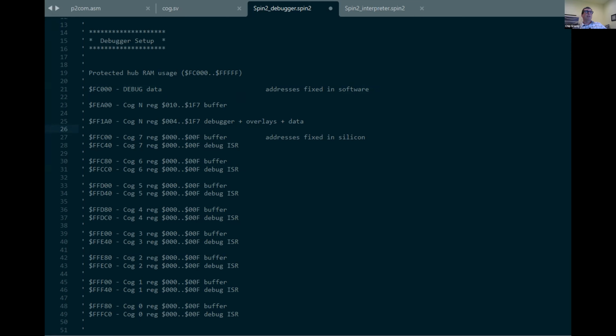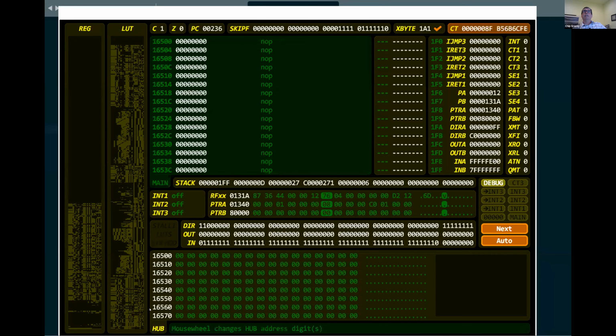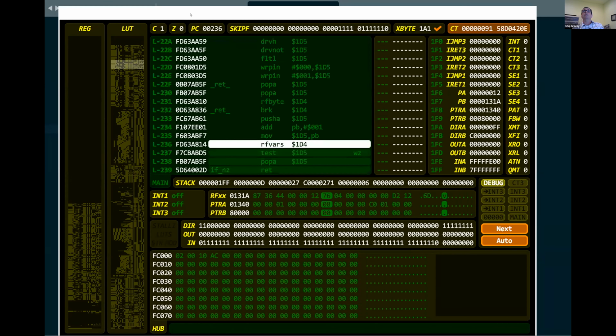Like if we go to here, there. So this is the beginning. This is where the distilled debug stuff winds up for all your debug statements. And then it was at F. What was that address?